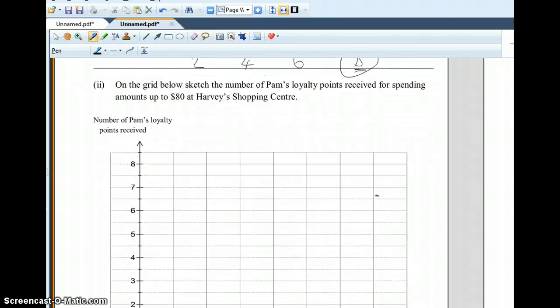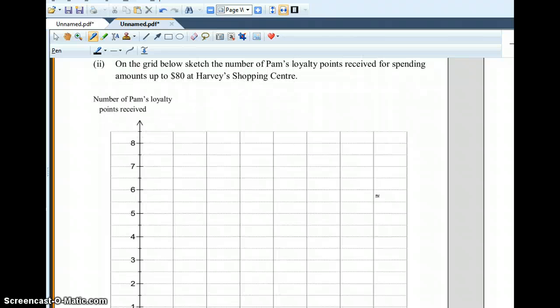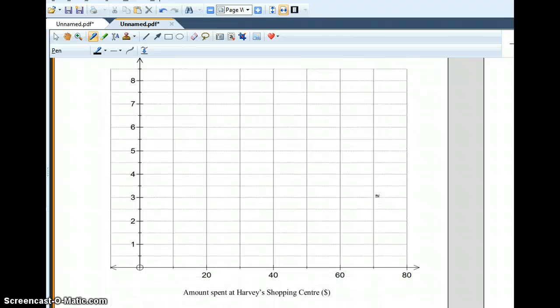Part 2, on the grid below, sketch the number of Pam loyalty points received for spending amounts up to $80 at Harvey's shopping centre. Watch this carefully. This is worth a T. 7 points on this question you could get by doing this right. Overall, just for that question, you would get 7 points if you get a T.